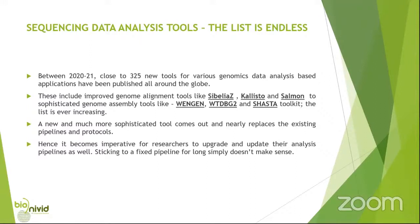325 new tools for various genomics data analysis based applications have been designed and published. These tools cover various applications, right from alignment, wherein you compare your data against a reference genome, to assembly, wherein you arrange your data to form something meaningful, which mostly is a genome.